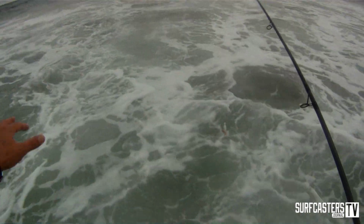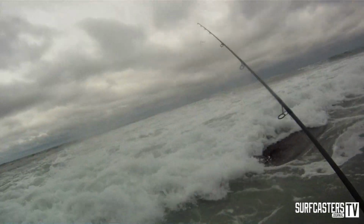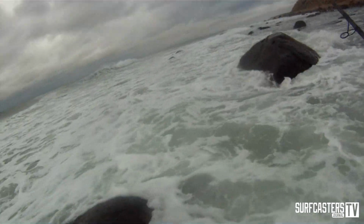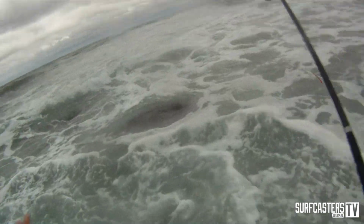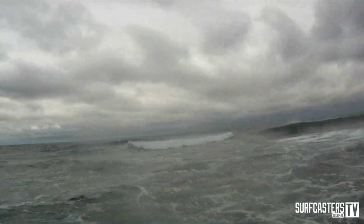Whoa! At this point you see me getting hit by the wave and I'm off the rock and I'm trying to get back on the rock before the next set comes. As you can see, your reel spends a lot of time underwater, not because you wanted to put it underwater, but because that's just the way the conditions are. So I wanted to use the Penn Slammer III in real world conditions and then see later what exactly the verdict is going to be at the end.